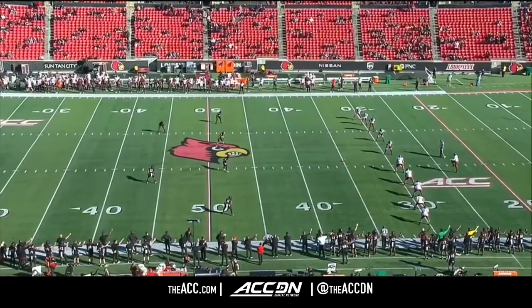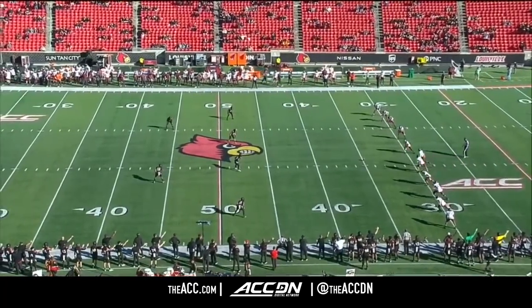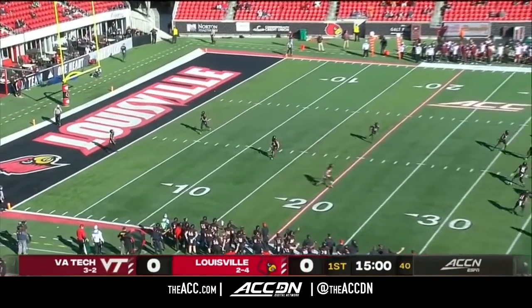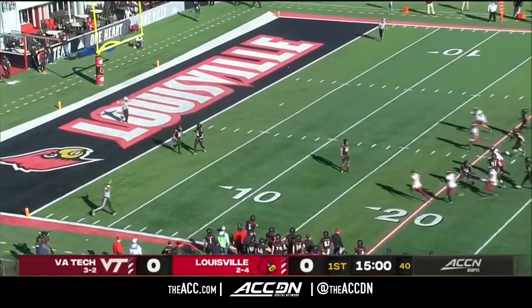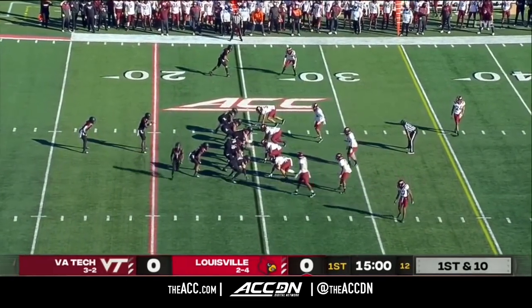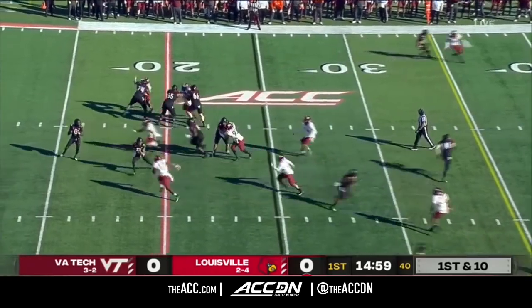Maurice Berkeley and Braden Smith are deep. And the kick will be over the head of Braden Smith. Lately, it seemed to get more in sync, and we'll see if that continues. That's Atwell in motion. First down, a play fake by Cunningham.